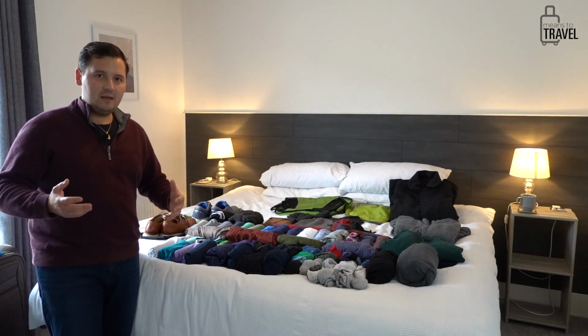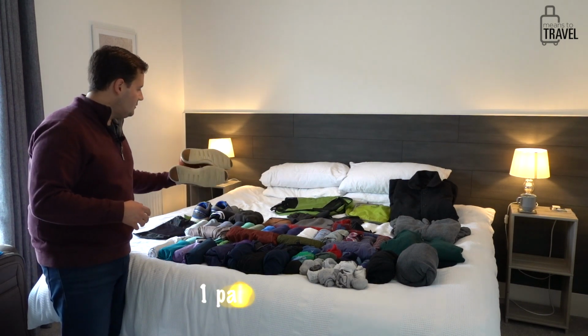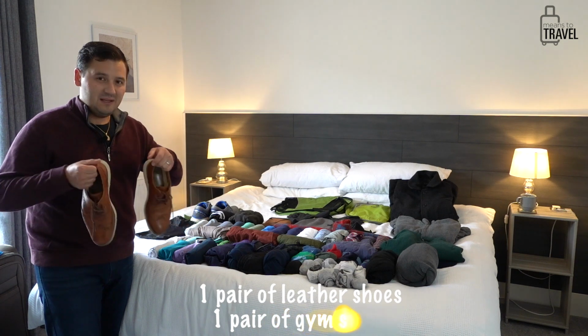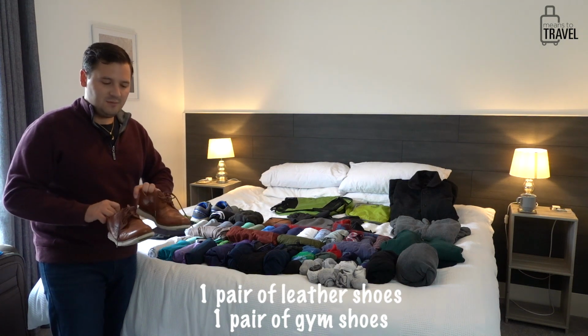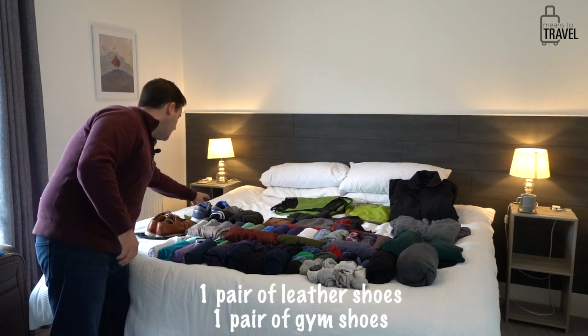On top of that, in terms of the shoe department, I did bring a pair of leather shoes. These are Cole Haans. I love these because they can be dressy, they can be fairly casual. They're very, very comfortable. So if you're walking around town before a nice dinner, these work pretty well. And then I have my gym shoes.